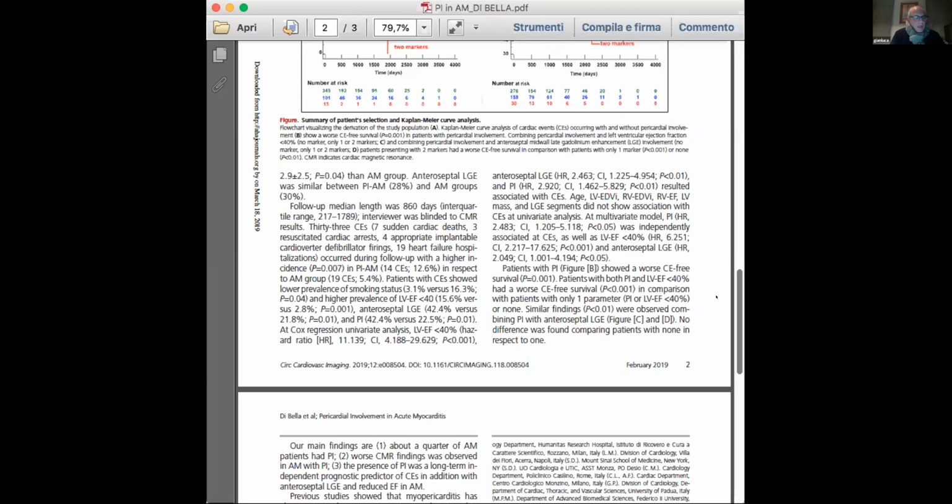We have considered only late gadolinium enhancement, but in clinical practice, there is also the T2 hyperenhancement in T2 images that confirms the edema of the pericardium, and therefore both of these markers, in LGE images and the T2 weighted images, can help us to make a definition of pericardial involvement.